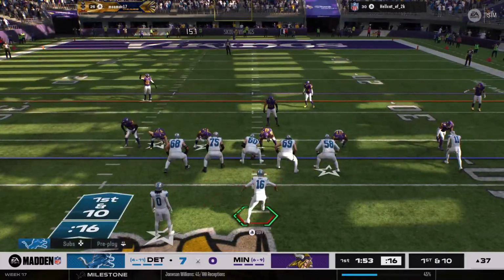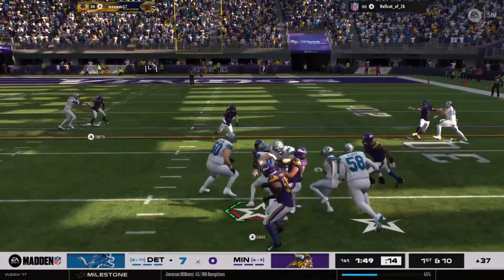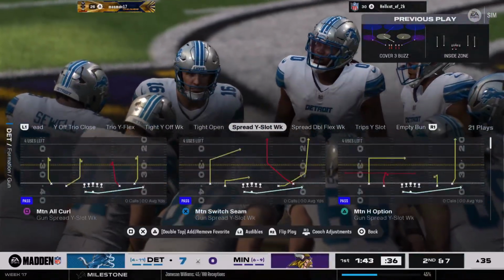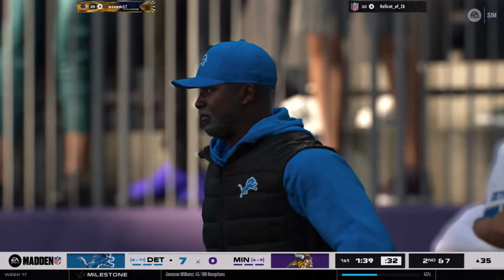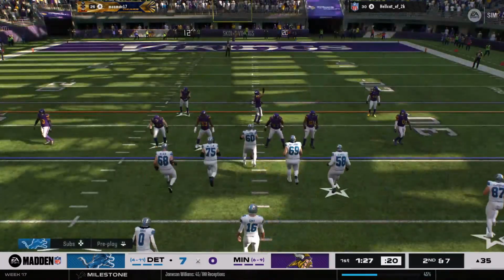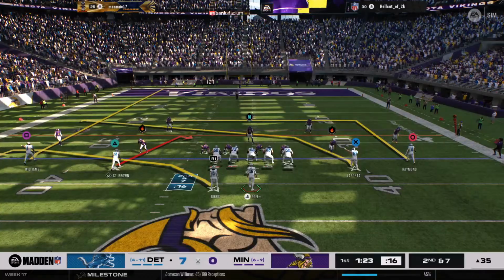Now think back to our conversation with this coaching staff, Mike. They identified this guy as someone they needed to get involved early and often, so that might be his first target. I don't think it's going to be his last. Up, second and 7 at the 35-yard line.